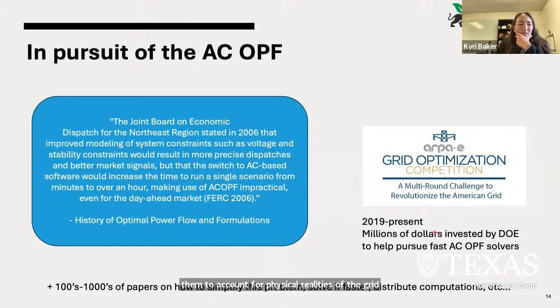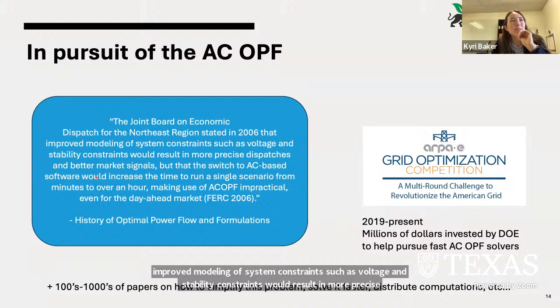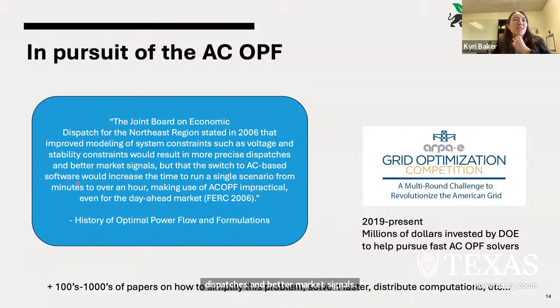So, I'm not the only one that thinks moving towards the high fidelity model is important. In a FERC report in 2006, they said that basically, improved modeling of system constraints such as voltage and stability constraints would result in more precise dispatches and better market signals. But the switch to AC-based software would increase the time to run a single scenario from minutes to over an hour, making the use of ACOPF impractical. So obviously in 2006, computing was a lot worse than it is now, but the ACOPF is still a very hard problem. Even with what we have now, it's hard for ISOs to run this across a whole PJM interconnection.